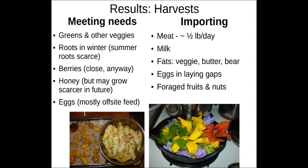We're meeting our needs with eggs, although in the winter we're kind of short on them, but mostly meeting that. So mostly what we have to import at this point is meat, milk, different fats like vegetable oils, olive oil, butter and bear fat. We're importing some eggs in the wintertime, and we're foraging our fruits and nuts at this point, but that will be covered as those come into bearing in our yard. But note that all the stuff we're importing is really calorie-dense stuff.